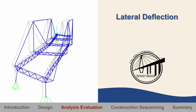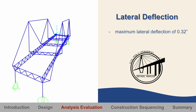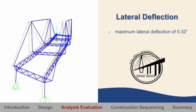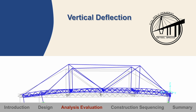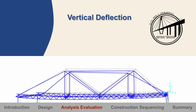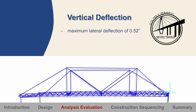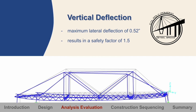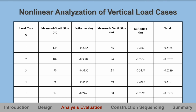The maximum amount of lateral deflection was 0.32 inches at the point of lateral loading on the south and north side of the bridge, which results in a safety factor of 2. The greatest vertical deflection occurs with the third load case scenario, leading to a result of 0.52 inches, which equates to a safety factor of 1.5. The values remain within the acceptable measurements, even with the added 15% for fabrication error.